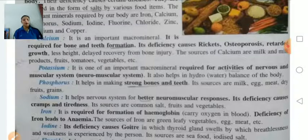Iron is required for formation of hemoglobin, and deficiency leads to anemia. If there is any deficiency of iron, it leads to anemia. And we get iron from green leafy vegetables, meat, etc.